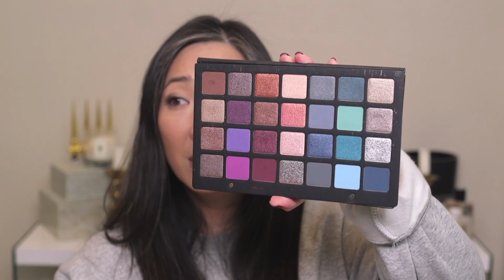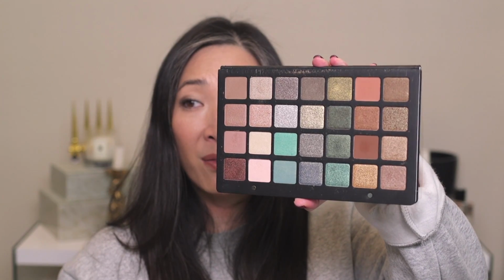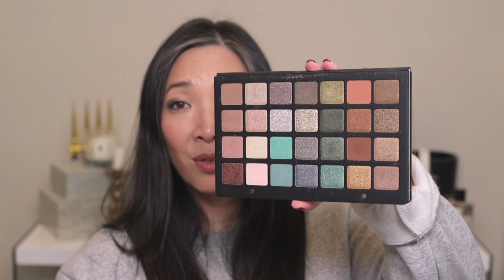Are her original 28-pan palettes. These are so good. These, I think, could be my favorite of her larger palettes. Here is the purple blue one. Stunning, absolutely stunning. I have to stop myself from constantly reaching for these palettes. And then here's the green brown, which is definitely, I think, my favorite. One of my all-time favorite eyeshadow palettes.